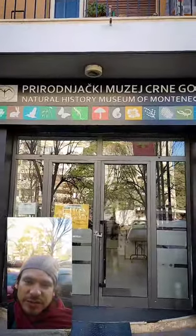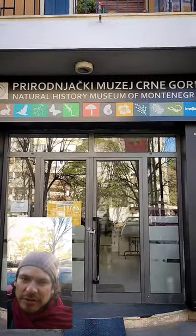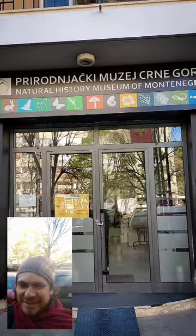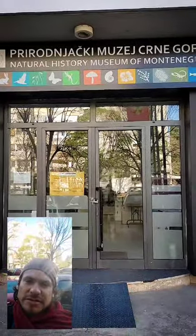Okay, so this one is the Natural History Museum of Montenegro, and basically it's very small, but it has a lot of information about the flora and fauna here in Montenegro, including some animals that have been taxidermied, like wolves, birds, bears, and other animals, and also they have fossils.